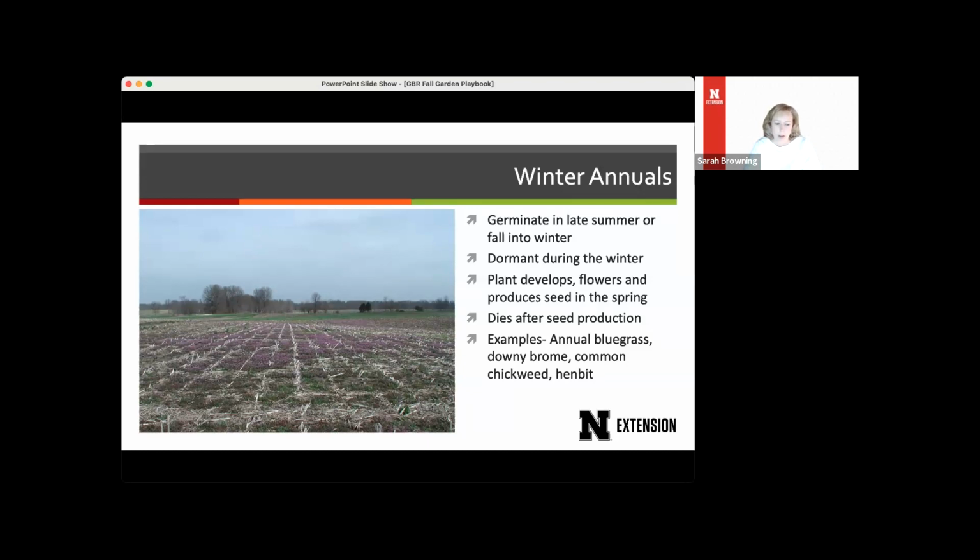And henbit is a winter annual, very common. We see it a lot in farm fields. We also see it in a lot of landscapes. And so when soil temperatures are cooling down and reaching the right temperature, which probably will happen around early September to mid-September, these winter annuals will start to germinate.